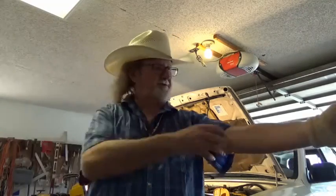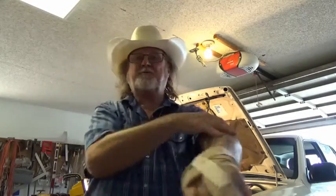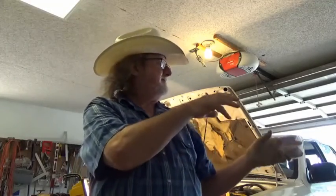So, a word to the wise: don't use rubber gloves with power tools, and don't wear sleeves with power tools. Roll those sleeves up. I've got sanders and saws everywhere, and man, if that sleeve gets in there, it's just going to take you into that machine and chew you up.